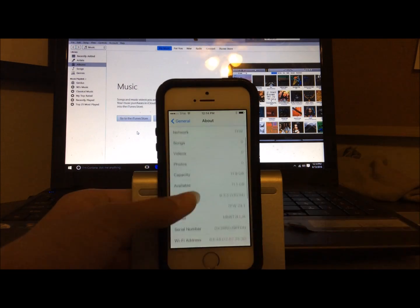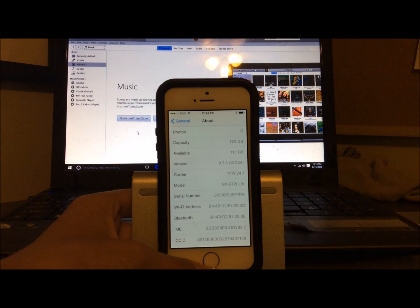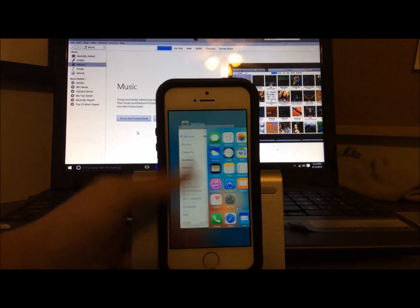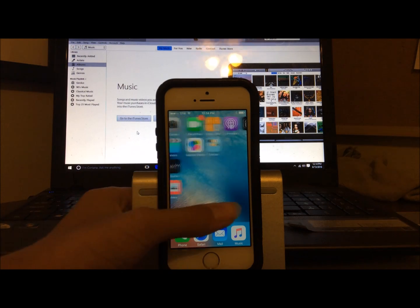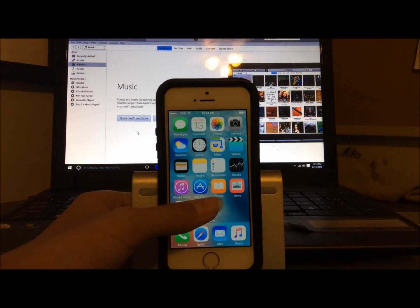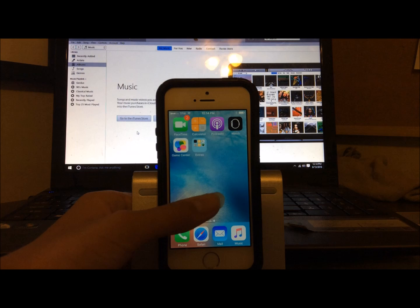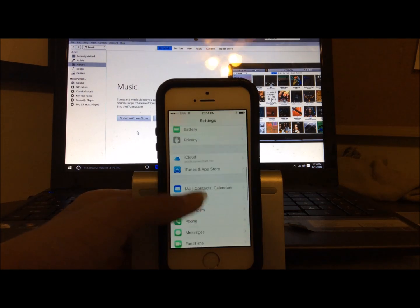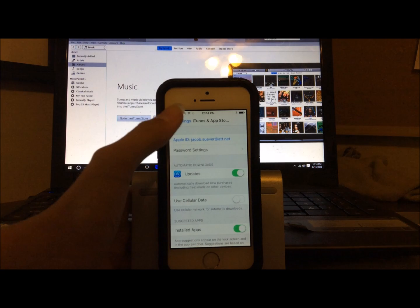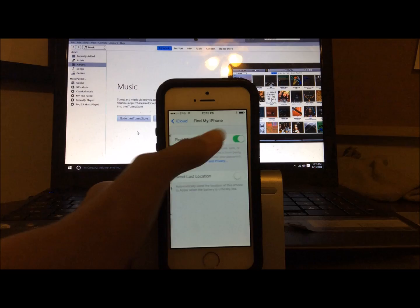Okay, so as you can see, a fresh device, version 9.3.3, so it is jailbreakable. And as you can see, there is no jailbreak at all on this thing. It is completely new software. This is fantastic. We did log into our Apple ID though, so we're going to configure these settings right now. We're going to go into iCloud and turn off Find My iPhone real quick. Go ahead and turn this off.